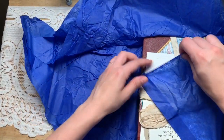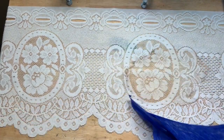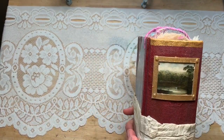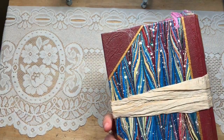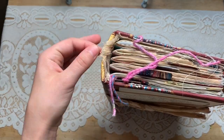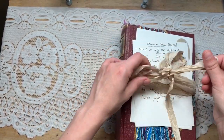Oh, this one feels huge and heavy. Oh my. Okay, this is called Commonplace Journal. Oh my goodness. Based on Nick the Booksmith's journal. Look at this, you all. Wow. It is, I mean, it is heavy. Look at those. The cheesecloths, the signatures. This is a big journal.